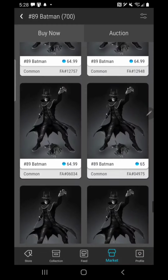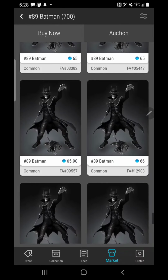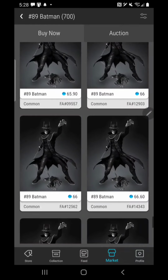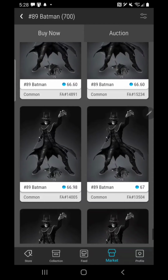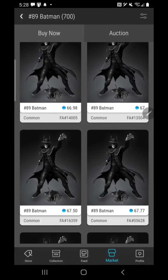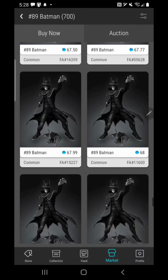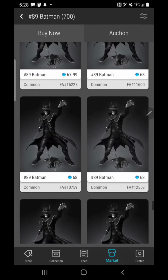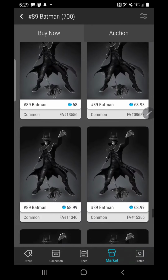So if somebody's got some deep pockets and they want to wipe all this out, raise the floor, there's a couple reasons that I mentioned in the last video in the Superman update that would motivate someone to sell at below a floor price. Reason number one, they want gems for the next drop. Reason number two, crypto is crashing and they're panic selling. You cannot control those two things.